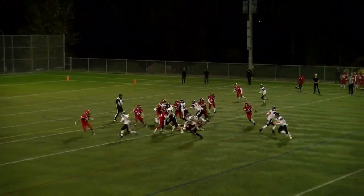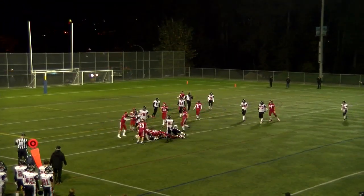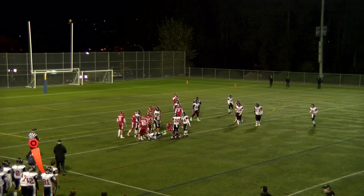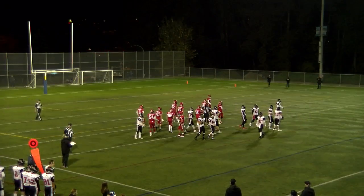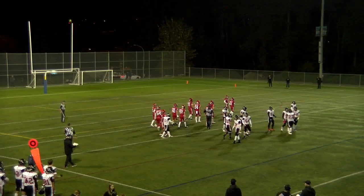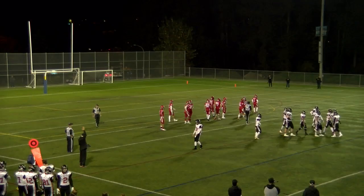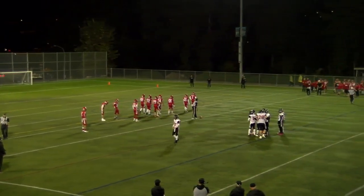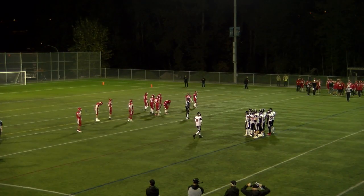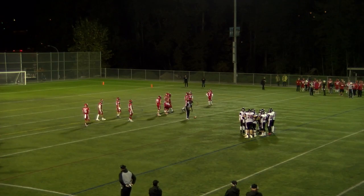So it's 2nd and 5 here as they snap it quickly again. It's Shewan as he tucks it in the right arm, but better defense that time by the Knights. Ricky Parsons in on the tackle, stops him for virtually no gain. And do we have a flag on the play here as well? We do. I'm not sure where it flew in from.